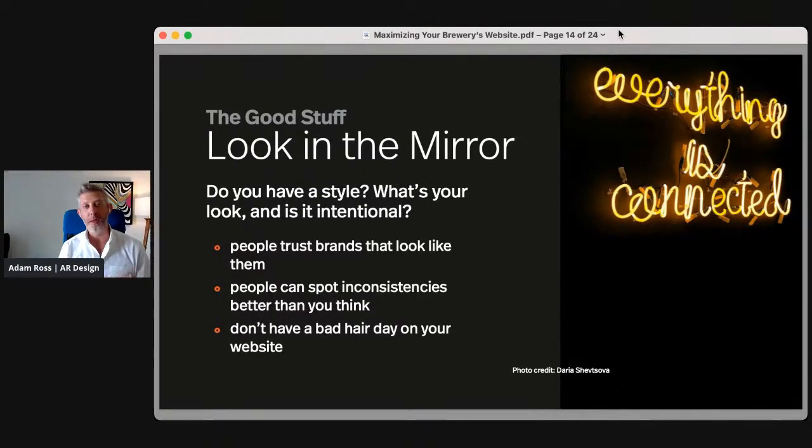Look in the mirror. So basically, identifying what that style might be, and is it intentional? Have you gotten to where you are without really intentionally making these decisions? Have you sat down and thought about what I just talked about? Have you thought about the vision for the brewery? Have you thought about the personality? A lot of people connect with brands that look like them. And that's not to say that you have to look like a certain person, but the idea is that people want to connect with people that they're familiar with or that they understand.